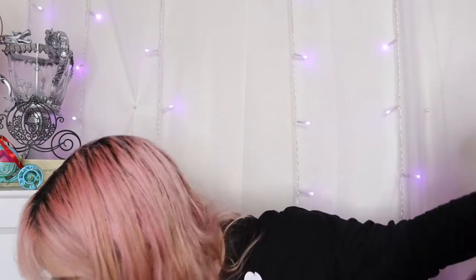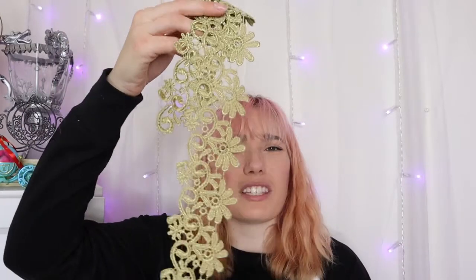We're gonna find out, and then I guess there's also this other piece, which I'm trying to figure out. I'll have to figure out where it goes. Oh, maybe this is for her hair. Is this a hair thing? It literally is just a piece of fabric.